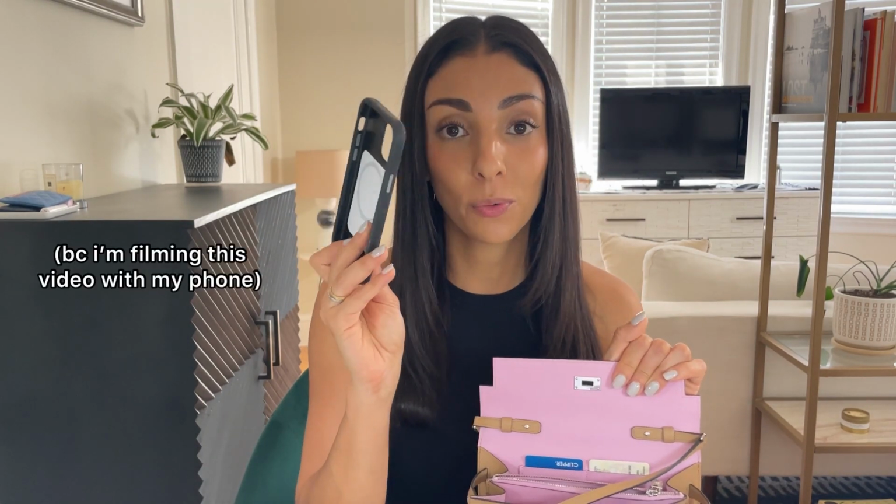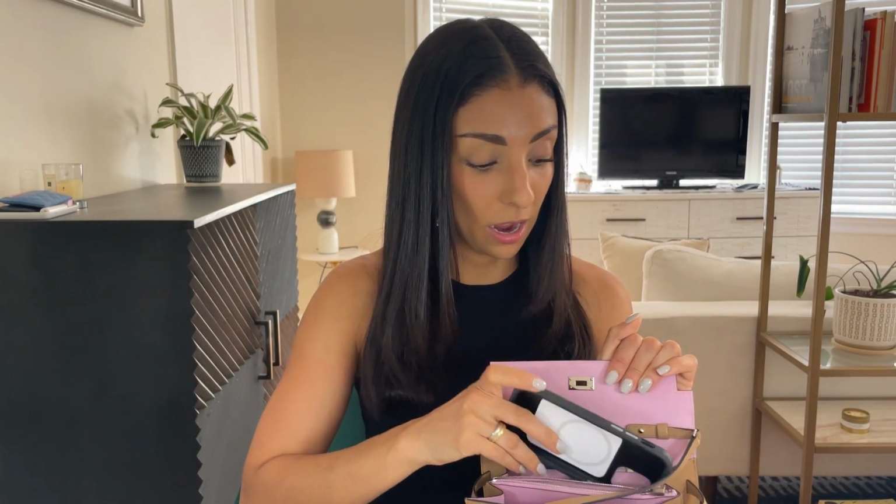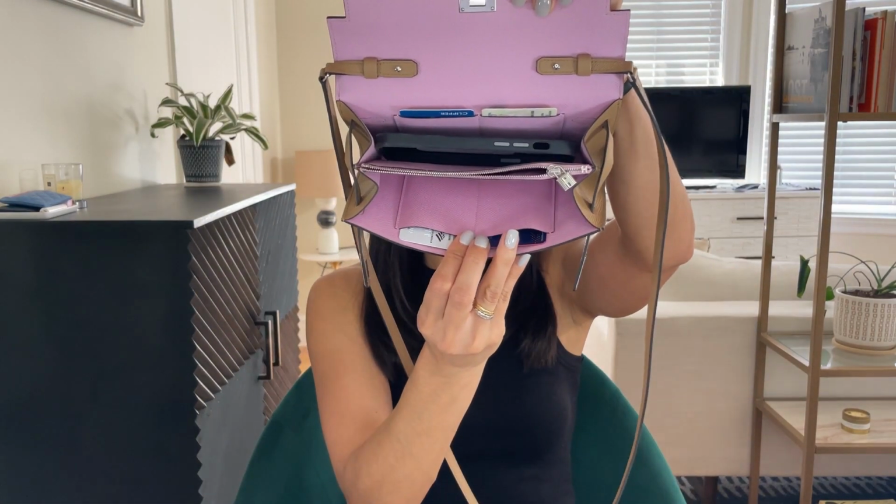So I've got all my cards in here, and now I'm going to add, I know this looks kind of bobo, it is my phone cover. So I'm going to add this to show you everything that fits with a phone. And I did pre-pack the bag right before this, just to verify everything that would fit with a phone inside. So, phone, I put it in the back pocket, so you can see it there.